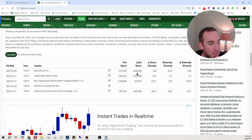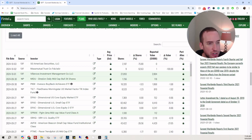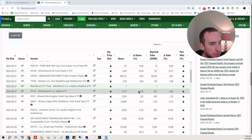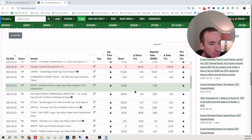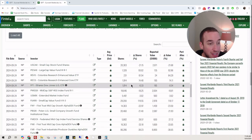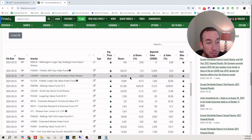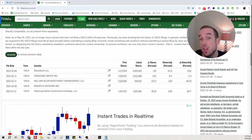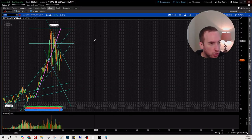BlackRock owns 4.6 million shares, Vanguard 4.2 million, Allspring Global 3.6 million. And then just going down here, seeing if there's any big buys that stand out. 27,000 shares, that's pretty crazy. 850,000 shares, wow. 13,000 shares. A lot of big buys and adding to positions here. That's wild. Okay. So let's look at our chart.